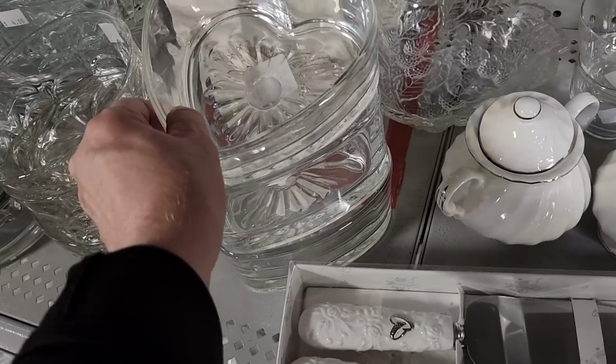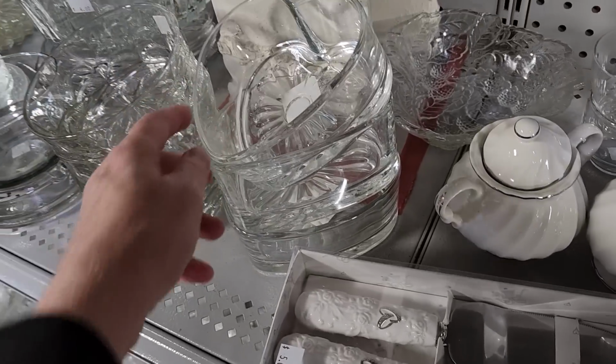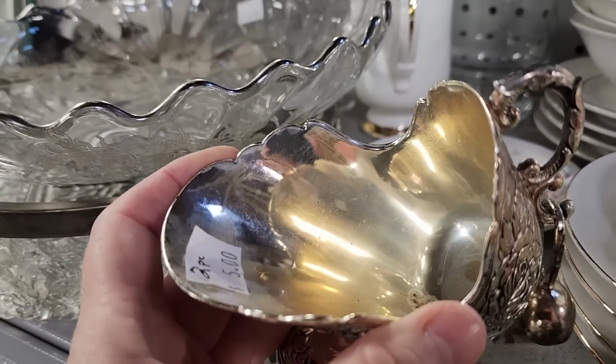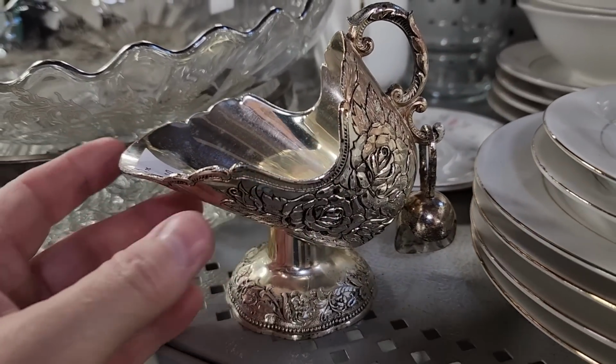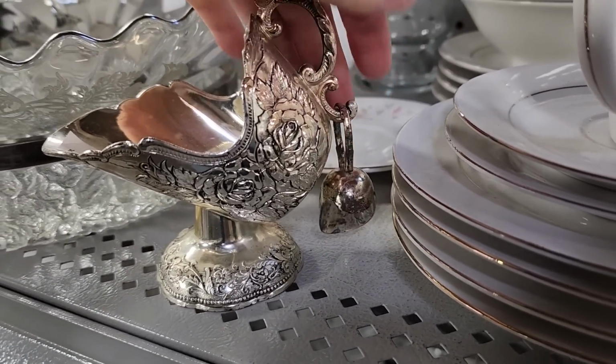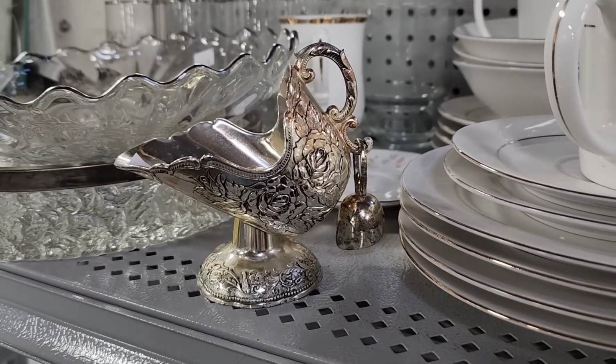Oh, those are so pretty. That'd be a perfect centerpiece for a table. Oh, look at this. This was the most unique item I saw at the ReStore today. So I think it's a little sugar bowl. And look, it's got this little scoop that you scoop your sugar out with. Isn't that fancy? Oh, loved it for $5.